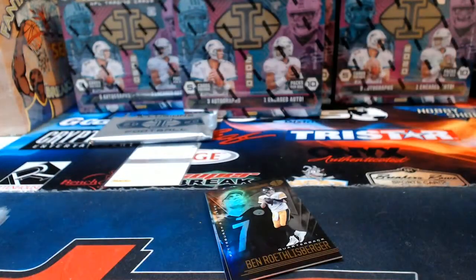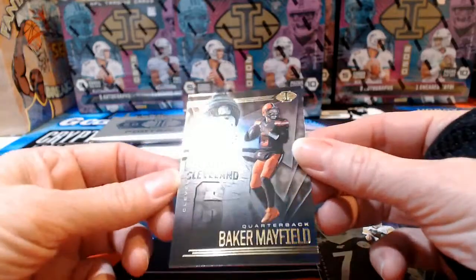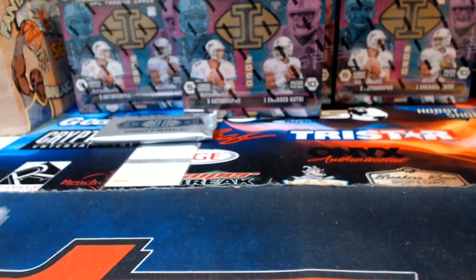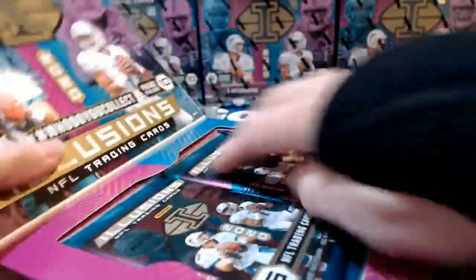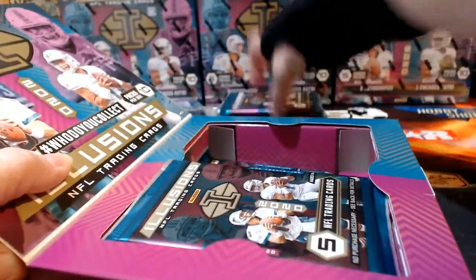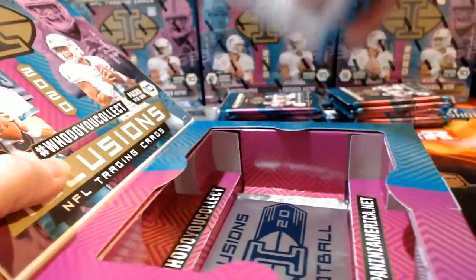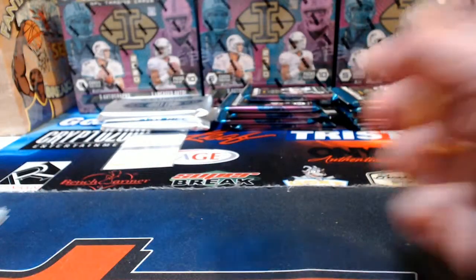Numbered to 299, that's Clyde Edwards-Helaire for Kansas City and the Chiefs. And that locks us into box number 1. Is all finished up. And that's pretty much how we're going to roll through the rest of these boxes. So we'll see what else we can come up with tonight and hopefully have a little fun and hit some good stuff before we get out the door.